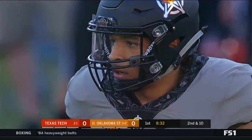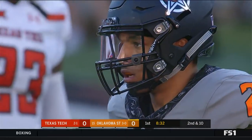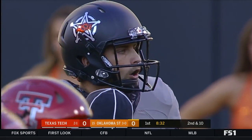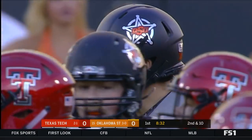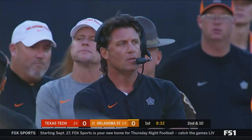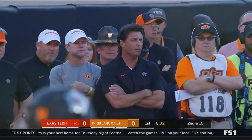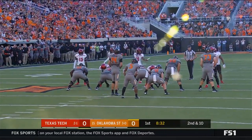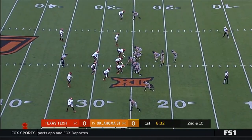And you can see Oklahoma State's offense, they can play with tempo. They don't always play with tempo. As you see them sort of milling around right now, they're going to get the call from the sidelines, one of their one-word offensive calls. Really easy for the quarterbacks to bark out that one word and be efficient, but it's not always about getting up to the line and snapping the ball like Texas Tech.